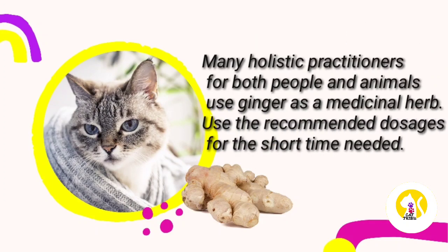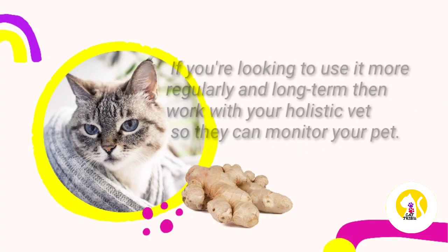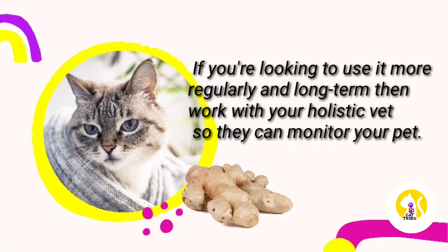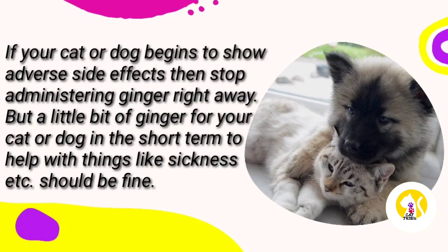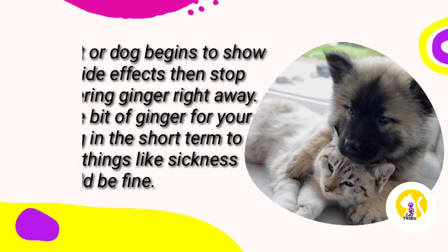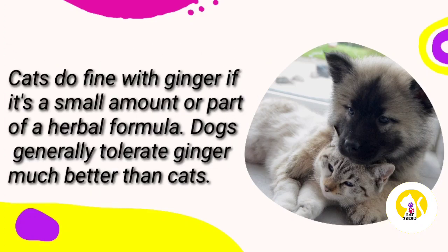Many holistic practitioners for both people and animals use ginger as a medicinal herb. Use the recommended dosages for the short time needed. If you're looking to use it more regularly and long-term, then work with your holistic vet so they can monitor your pet. If your cat or dog begins to show adverse side effects, then stop administering ginger right away. But a little bit of ginger for your cat or dog in the short term to help with things like sickness should be fine. Cats do fine with ginger if it's a small amount or part of a herbal formula. Dogs generally tolerate ginger much better than cats.